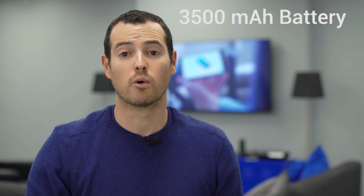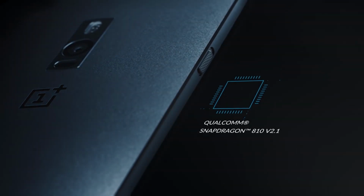But with that lower res screen, you should get crazy battery life. They're upping the battery about 200 milliamp hours this generation, so we should have a 3,500 milliamp hour battery on board as well. The OnePlus 3 or OnePlus 3s will not be skimping in the processor department either. They could easily have saved some money and gone for a Snapdragon 810, but they said no. Snapdragon 820 will be on board here as well.